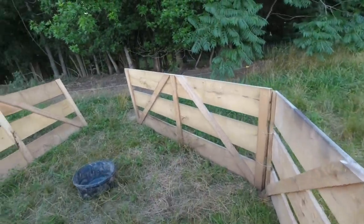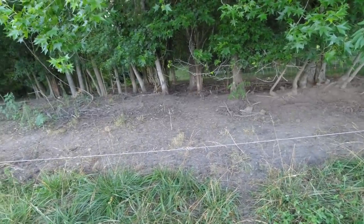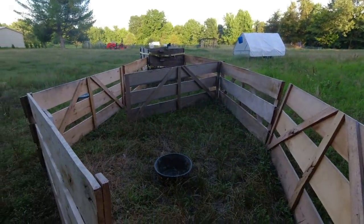We all know what they say about best laid plans. So we'll see how this flushes out tomorrow. Got a couple days. We're going to keep working with them, get them used to coming up in this area and eating so that we can transition them up into that box.